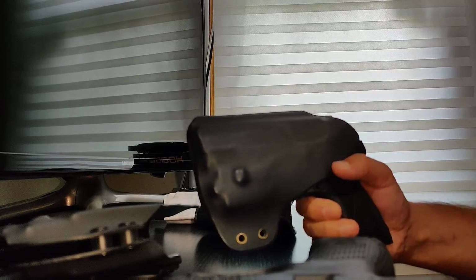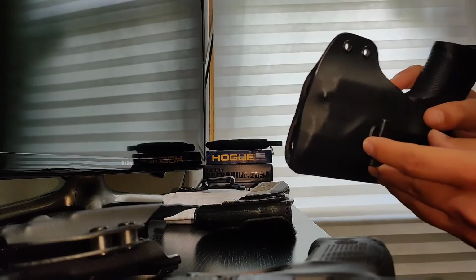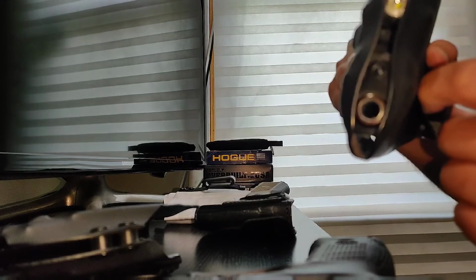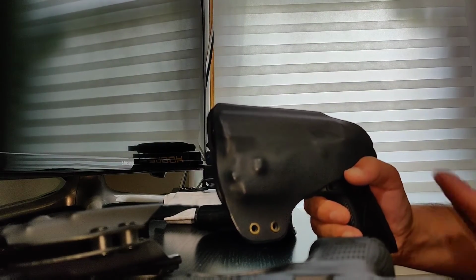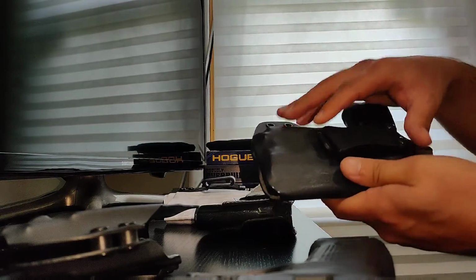Cleveland Kydex holsters. The only downside I had with this holster was it came with a metal clip, and that metal clip was like sticking out here when I got it. And I was like, you gotta be kidding me. Like, it was literally sticking out over a half inch from the actual body of the Kydex, which is useless at that point. So luckily I have other plastic clips, and I was able to put a plastic clip on here, which I don't like, but I had to do it.